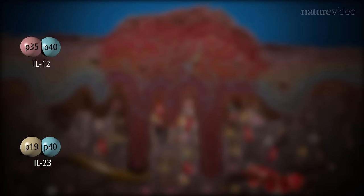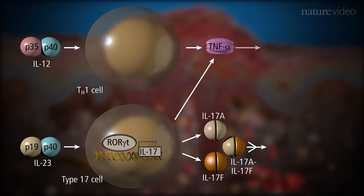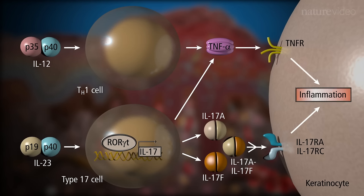Scientists are now developing a number of biologic drugs that are targeted at IL-17 and other elements of the IL-17 signaling cascade. Interesting targets include IL-23, a shared subunit of both IL-12 and IL-23, the different isoforms of IL-17 and the IL-17 receptor, as well as a protein that's required for the production of IL-17.